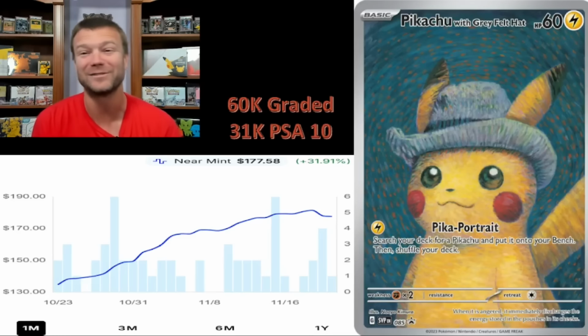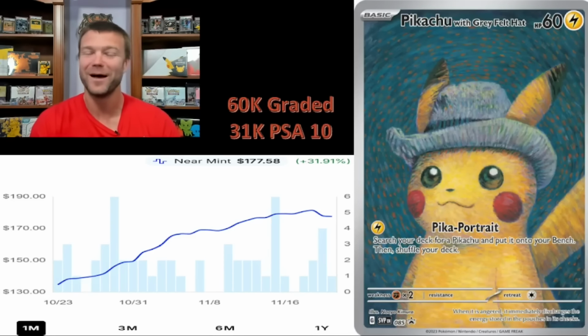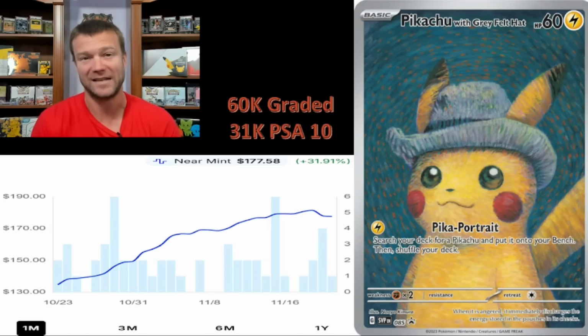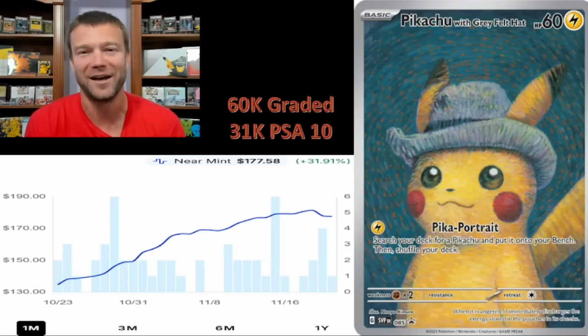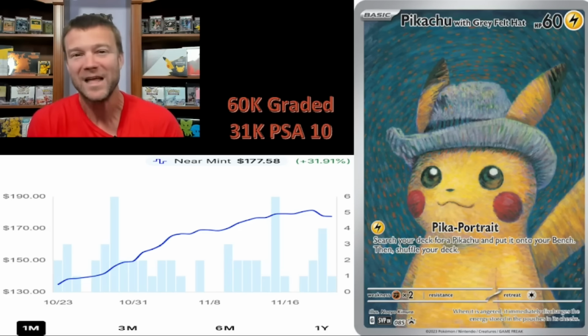Now, the next card on the list right here, the Pikachu with Grey Felt Hat. I gotta laugh about this card because the numbers are just insane. We do a grading report video on this channel every month where I look at the actual grading volumes from SGC, CGC, Beckett, and PSA. In that video, we look at the most graded sets and the most graded cards, and this Pikachu with Grey Felt Hat was the number one most graded card at PSA in the TCG space for 10 months in a row before it was finally dethroned last month. It dropped to number two. And what does that mean? That means there have been over 60,000 of these cards graded at PSA, which is just an incredibly high number, and there are 31,000 of them in PSA 10 holders.